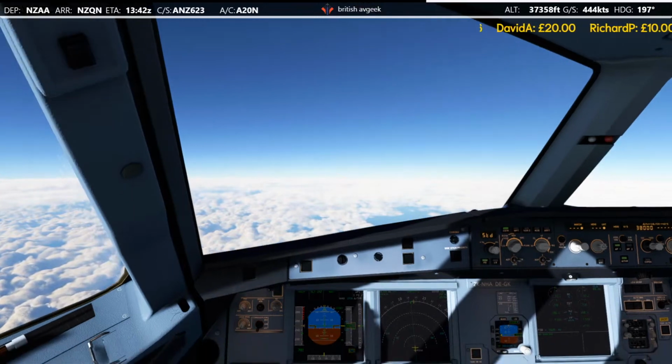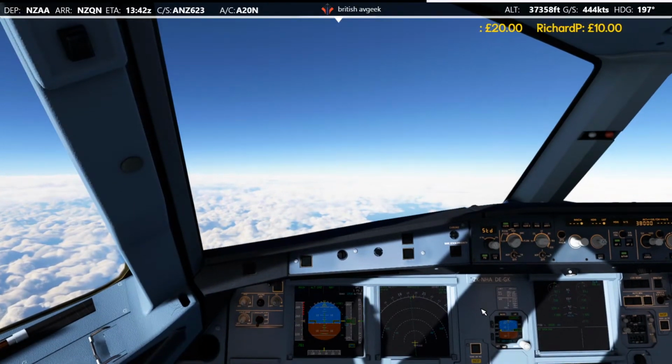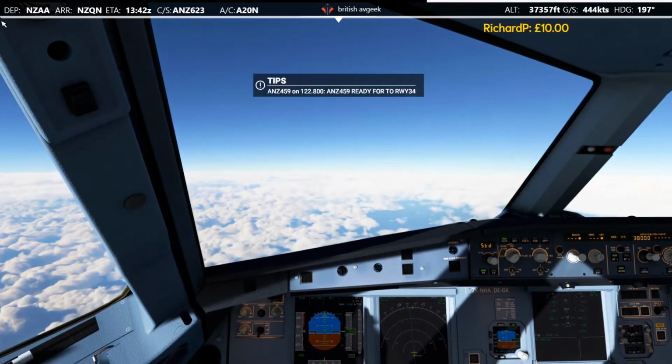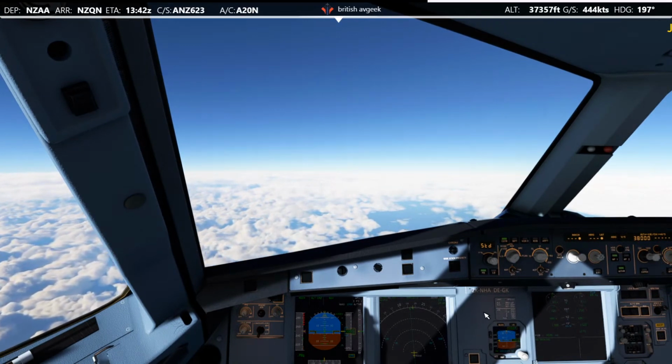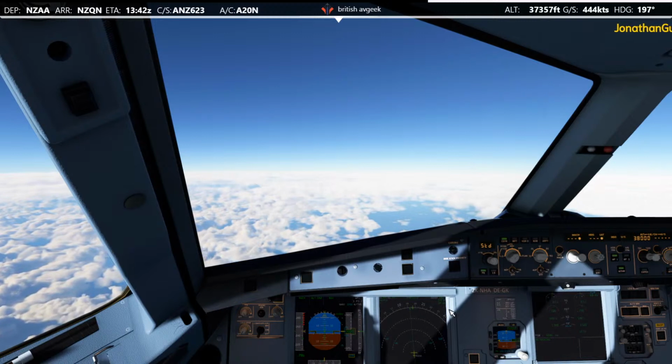So lots of things tend to be missing or broken, but the experimental branch has got the working flight plan manager, which is obviously the one that everybody wants to use because it works really nicely.